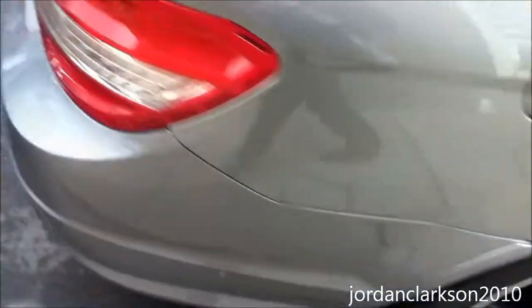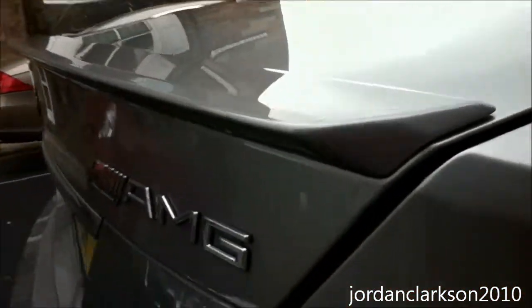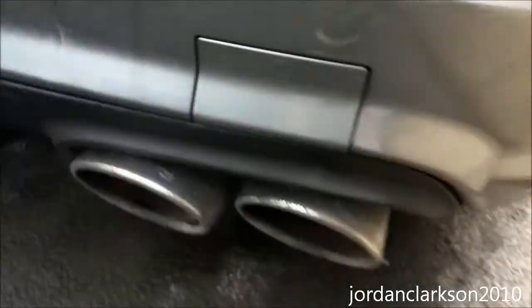Nice. Get nice wheels. This little boot spoiler on the back. AMG. C63. This doesn't have AMG exhaust. Oh wait, yeah, it does have AMG exhaust.